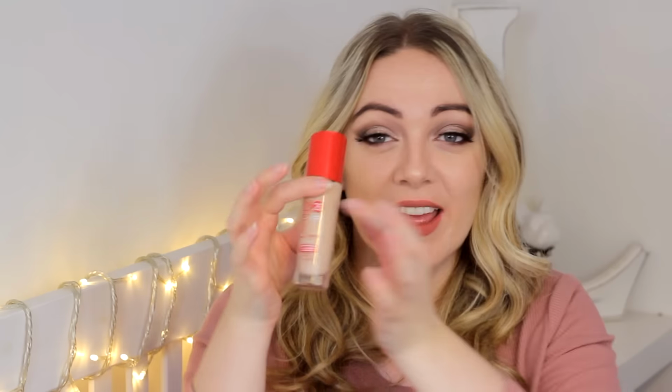So I'm going to start off with the things that I got from Boots, and the first two things are the Rimmel Lasting Finish foundation. I basically have literally run out of foundation. My foundation bottle is actually clear because I've used it so much that there is nothing in there anymore. So I had to buy some new foundation.